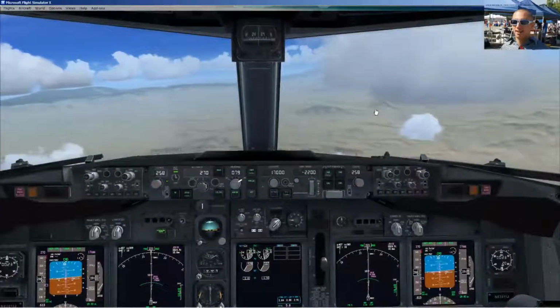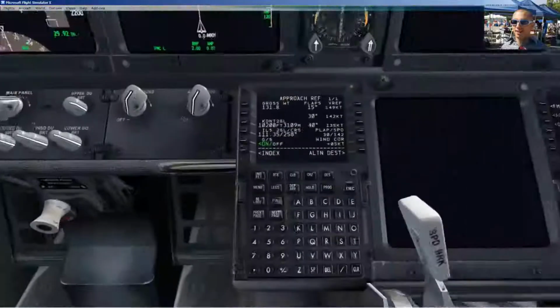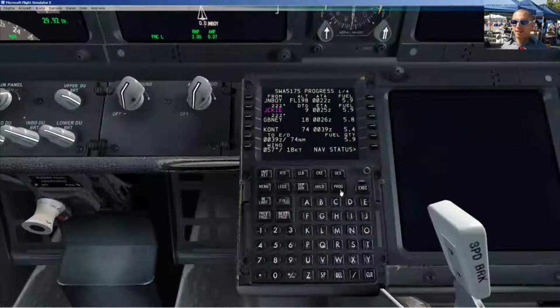352 Lima, Southern West Tower. We'll have to try that. Left closed traffic approved, runway 29. Progress page. Let me try that here. Progress page, difference between estimated fuel at field and actual fuel. Subtract. There we go.